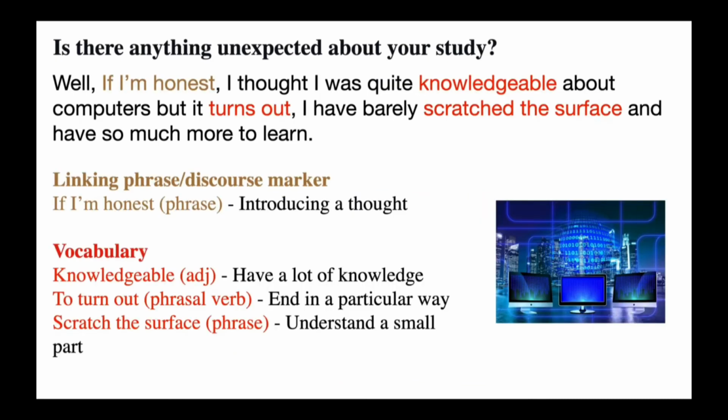Let's look at the vocabulary. Linking phrase, discourse marker. If I'm honest. So that's introducing my idea. It's introducing my thought. Vocabulary-wise, we've got knowledgeable, to have a lot of knowledge about something.